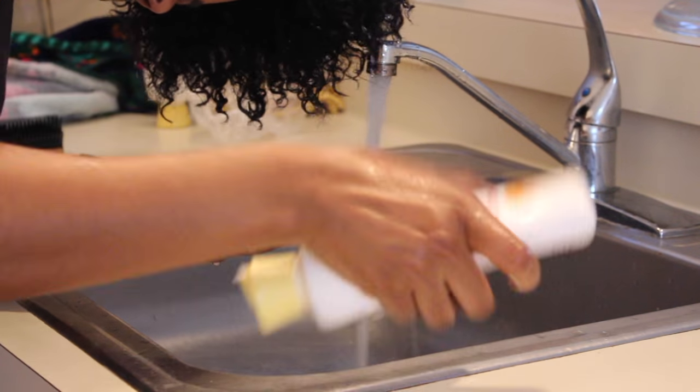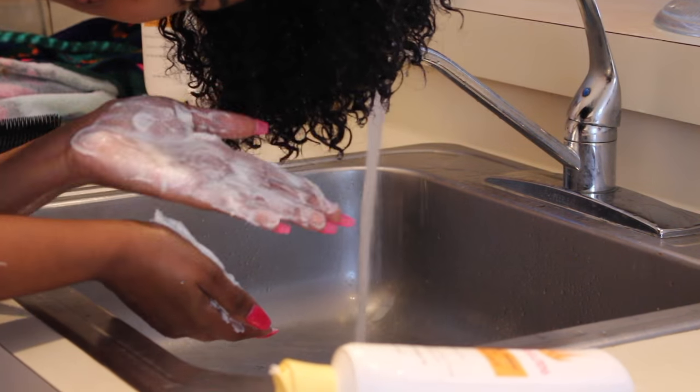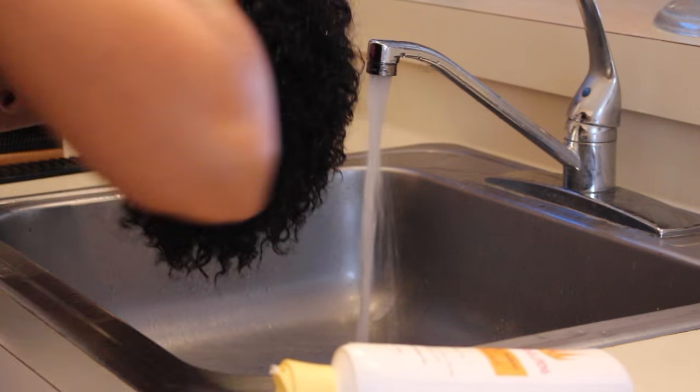I then rinsed my hair and cleaned with the cleansing conditioner. These products had a light, sweet scent that was not too overbearing. I focused on my scalp and then worked the cleanser onto my hair strands. As you can see, the cleanser has zero lather.